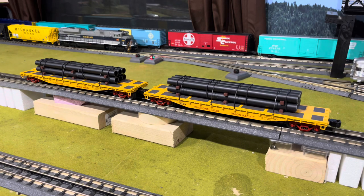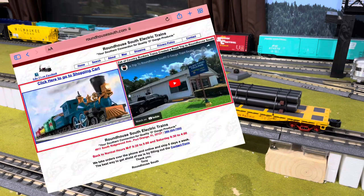If you are interested, I would highly suggest snatching them up as quick as you can, because these do seem to be going fairly quickly. And again, that's Tony over at Roundhouse South Trains in Port Orange, Florida.